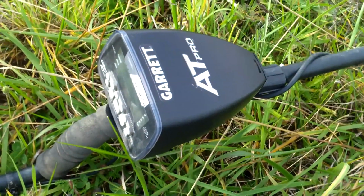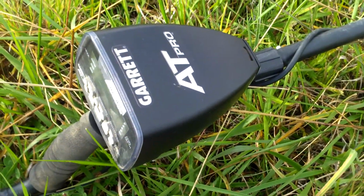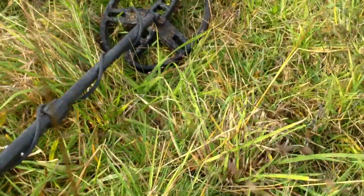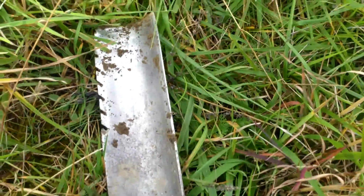I'm just really loving this Garrett AT Pro. I haven't used it for about a week. Brought it back out today, and this thing's killing it already. I've probably dug about, what, 5 or 6, 7 signals. I ain't been here 30 minutes. So, Garrett AT Pro, good machine, man. Stock cool. Bless you, digger. Actually, this is a Relic T Pro.